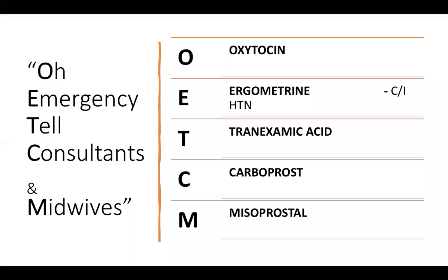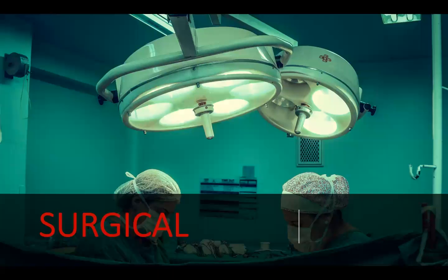T is tranexamic acid, and that's an antifibrinolytic drug, so it stops the breakdown of clots. C stands for carboprost, and that's a prostaglandin analog, and that causes the uterus to contract. And finally, M is for misoprostol, and again, that's a prostaglandin analog that causes the uterus to contract.